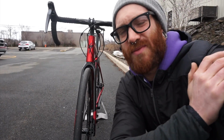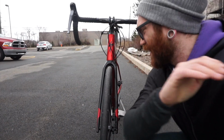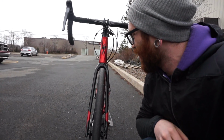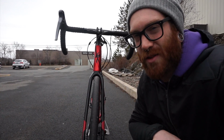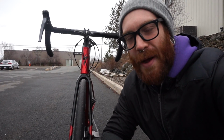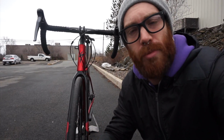Forks, it's very rare that there's ever any real issue with fork clearance, and the same kind of goes for this. I'm sure that you could fit something bigger than a 38. I think that this bike could probably safely ride a 42 until you get into some really bad mud. So I would probably ride a 42.